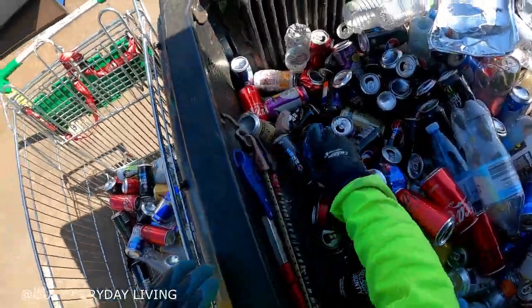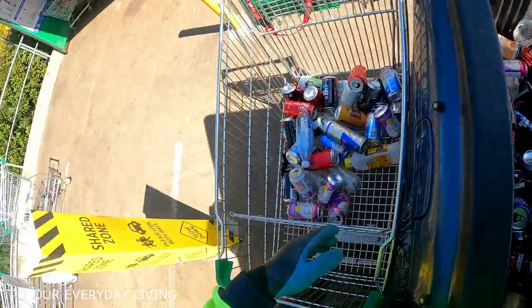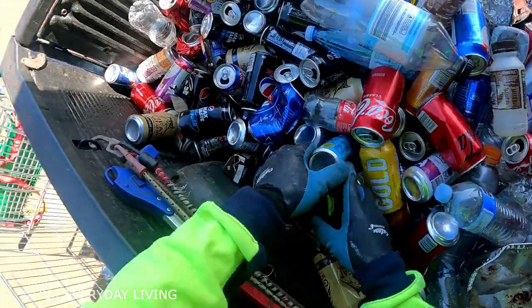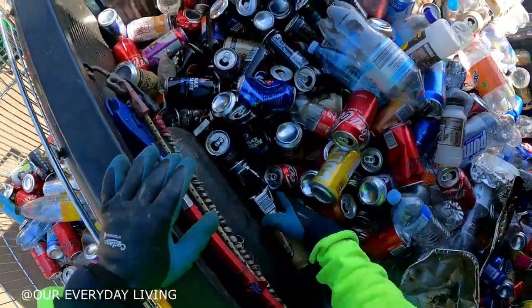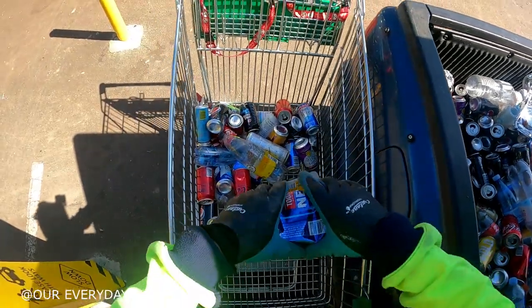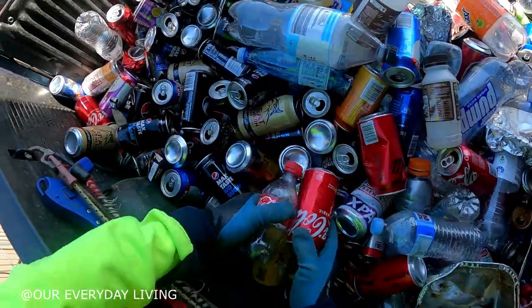Started with the hatches. I'm down here actually putting these through. This is a follow-up of yesterday's lot. Thought I'd just come on down, put it all through, see what we're going to get from yesterday's.